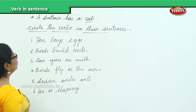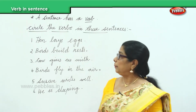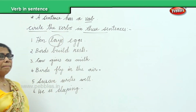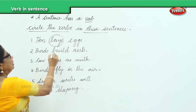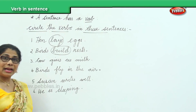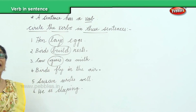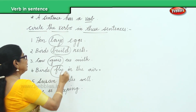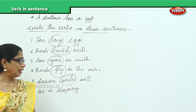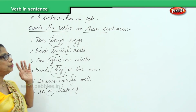Okay, now what are we going to do? Circle the verbs. Hen lays eggs. Which is the verb here? Lays. What does the hen do? The hen lays eggs. Birds build nests. Build. Circle the verb. Cow gives us milk. What does the cow give? Milk. Birds fly. What flies? Birds fly in the sky. Susan writes well. What does she do? She writes. And then what is he doing? He is sleeping.